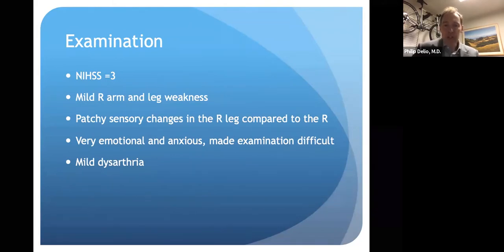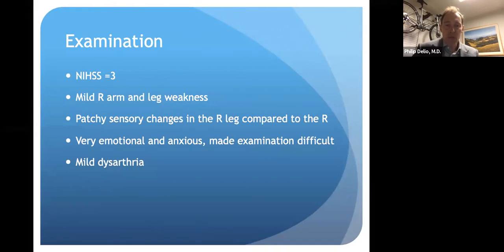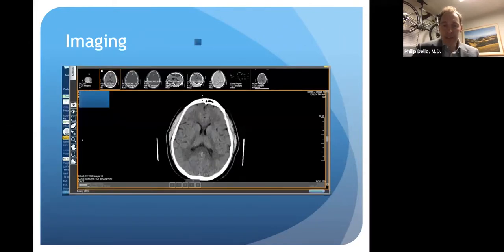He had some patchy sensory changes in his leg compared to the right. He was very emotional and pretty anxious, as you can imagine. This guy's a pretty young guy and is having a stroke, and he more or less knew it. And this is his original CT scan.